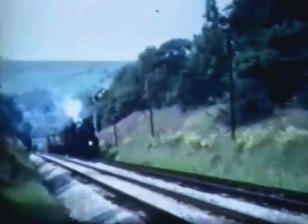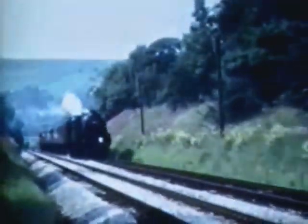The red signal on the left is glowing in the evening light as 5MT 45388 climbs towards Burnley Barracks with the evening parcels. The old barracks are visible to the right of the picture. Double-headed 5MTs approaching Colne from Skipton with a railway enthusiast special.